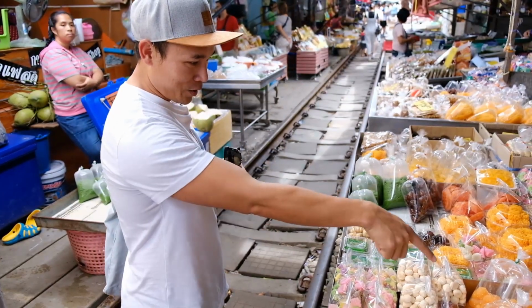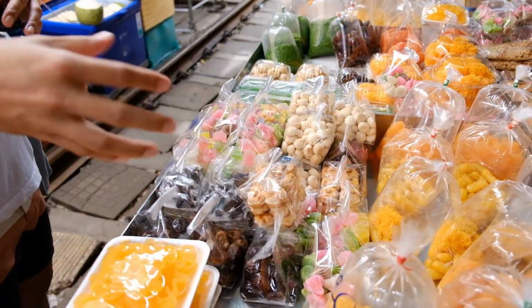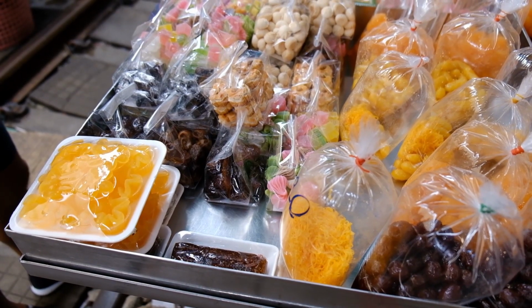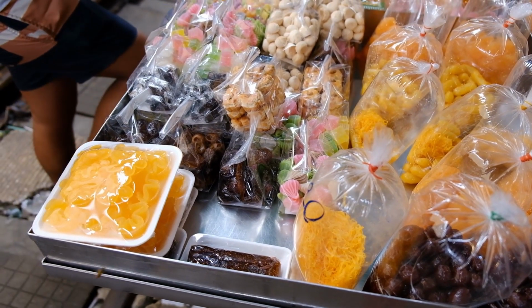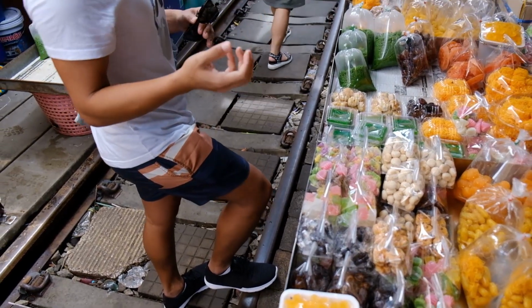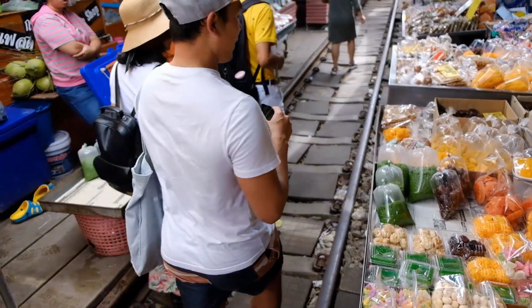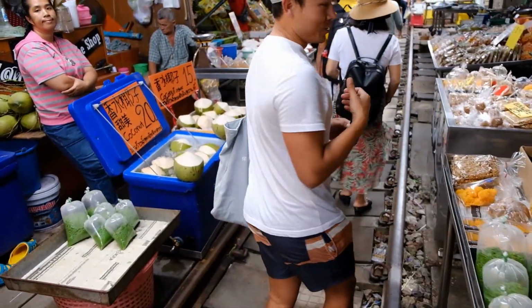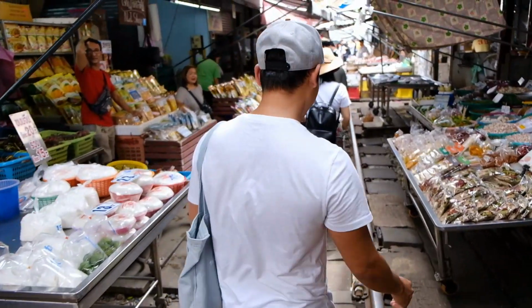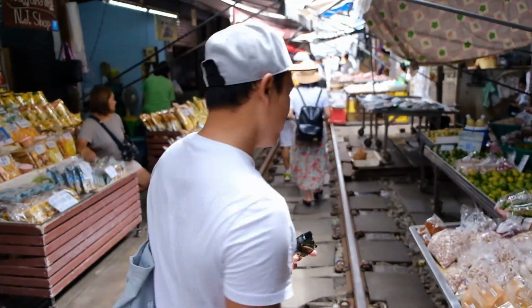So this is met kanun, and this is luk chup, and this is foi thong. It's like sweet noodles made from egg yolks, cooked in syrup. And this is alua. It's made from tapioca, cooked with coconut cream and tapioca flour. So, yeah, you know that I'm a sweet tooth, so I really loved it. And it's not that expensive at all. It's quite cheap, probably about $1.